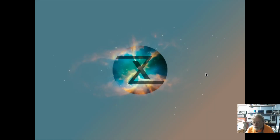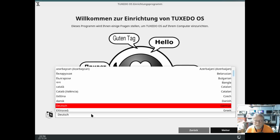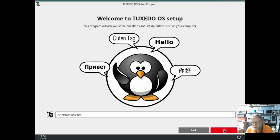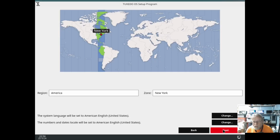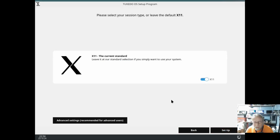This splash screen is beautiful. I love it. Top notch. Tuxedo OS powered by KDE Plasma. This is the Calamares installer. It defaults to Deutsch. I need American English, thank you. And next, New York. It did find my location successfully. Good, kudos. So English and standard, yes.